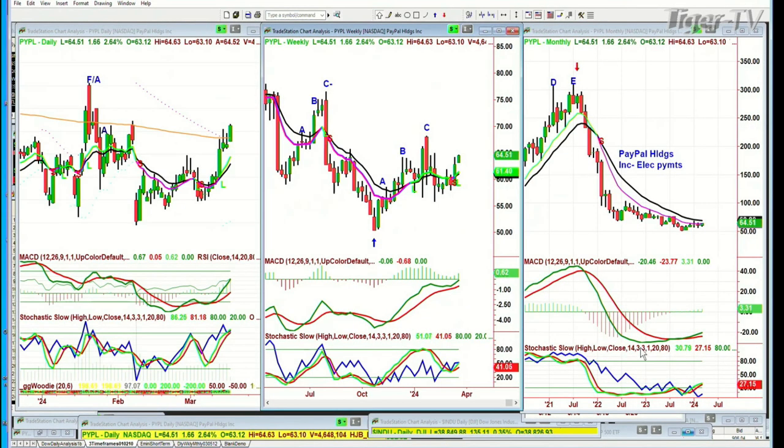A question came in, where was it? PayPal, P-Y-P-L. Haven't looked at this for a little while. PayPal, P-A, P-B, P-C. It's in leg D, just above the 200-period moving average. Actually, much better. It was once upon a time in the 300s. Then it went to the 50 area. This is not bad. I'll be back in a moment.